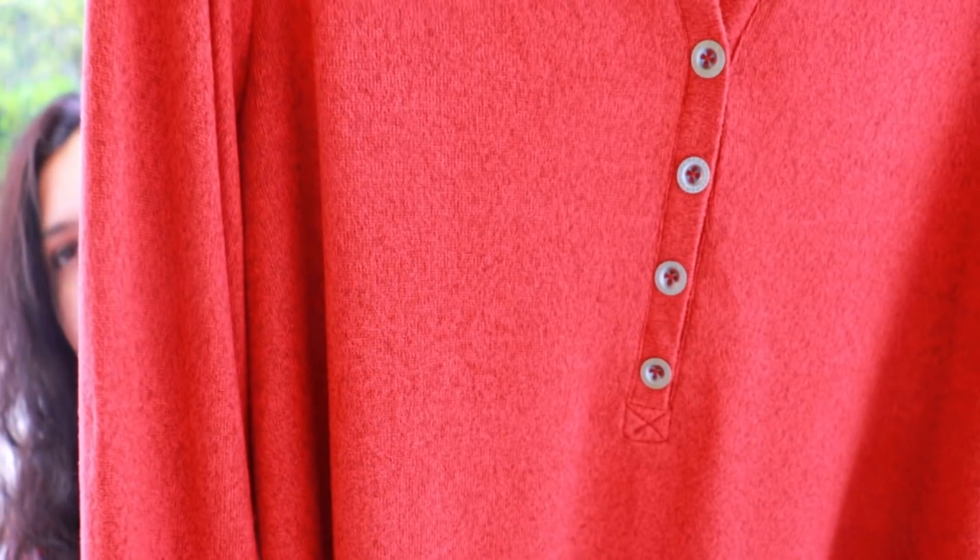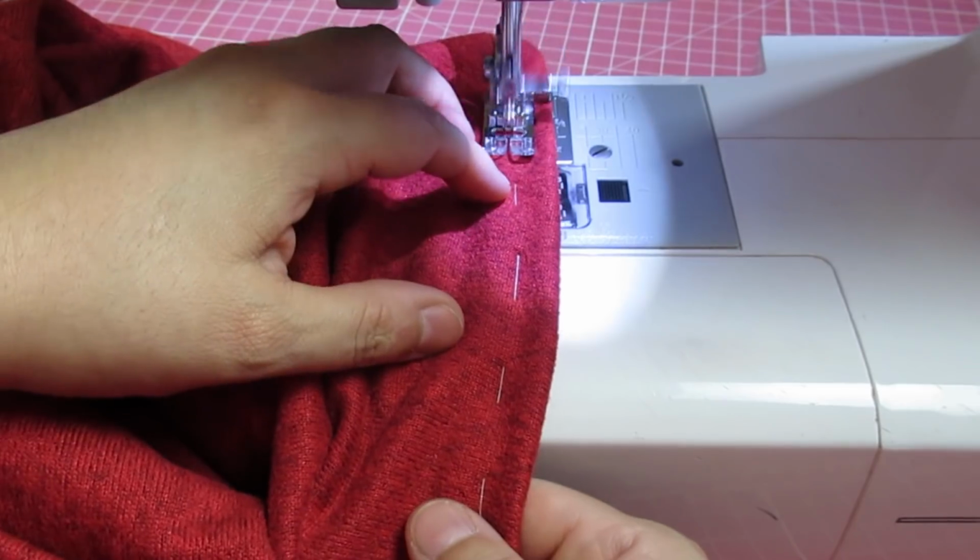I have sewn my buttons through. I don't have buttonholes, and I just put 4 buttons there. I hemmed it with a twin needle, just being really careful. I like to lengthen my stitch length for twin needle hems, and it works really well.